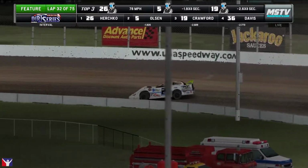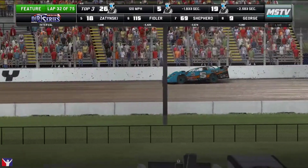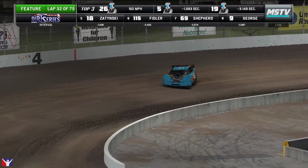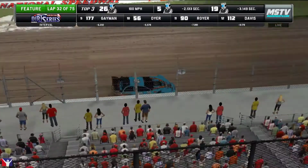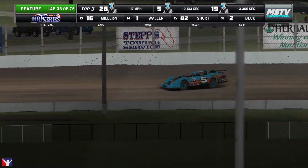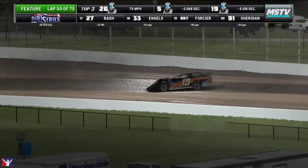Going back up to the front, though, is Drew Herchko in the 26. He is currently your race leader at the moment. Cody Olsen now in second, as he did get by Mason Crawford, but still almost 2 seconds behind race leader Herchko. We'll see if he can improve on that. So far, it's 2.133 seconds behind. Not improving on him at the moment. Mason Crawford is 3.3 seconds behind Drew Herchko right now, back in third place.